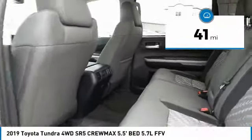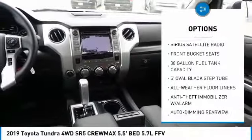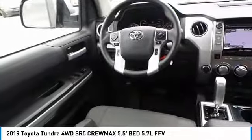Here are some of this vehicle's great options: HomeLink garage door opener, auto dimming rear view mirror, PPO, Sirius satellite radio, front bucket seats.